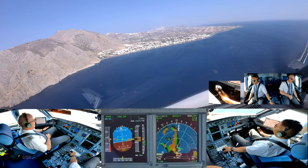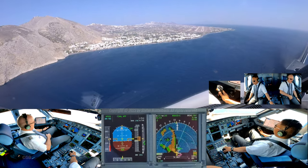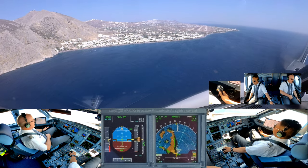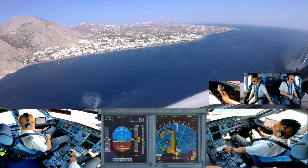Yeah, we're according to the visual, two white, two red, two white. That's good. Just continue like this. Ground speed is 120 and 600 feet the descent rate. We're very good.